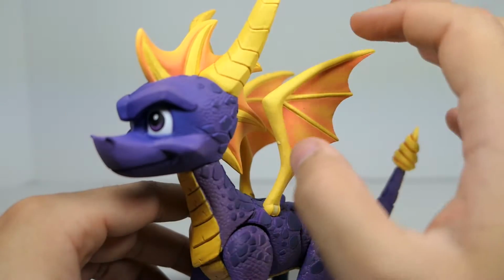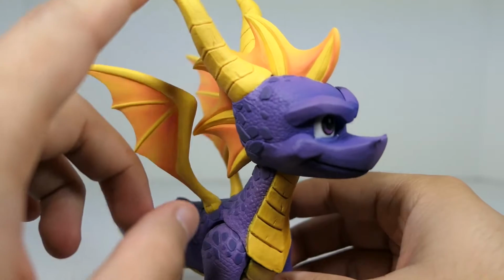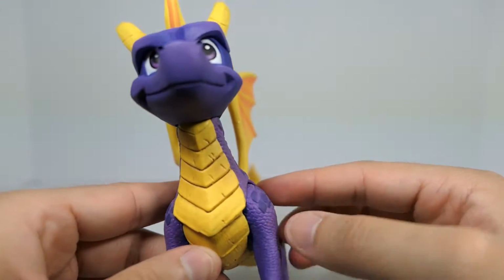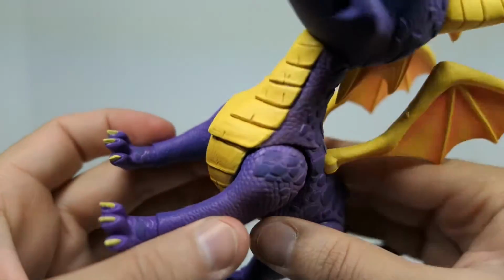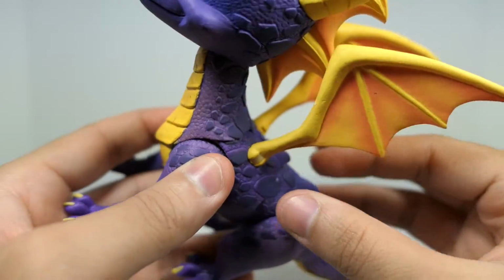A lot of colors, nice purples. Even the shading throughout in the purple is different variations of purple. And you have the nice yellows and oranges all throughout. But we'll take a look coming here down to the chest. Just great sculpt work all the way around and on the toes as well. Even the nails are sculpted in very nicely.